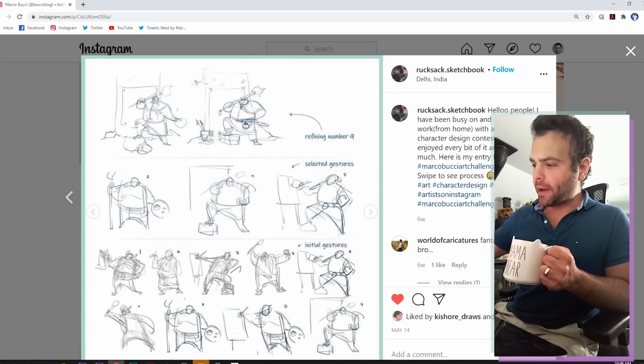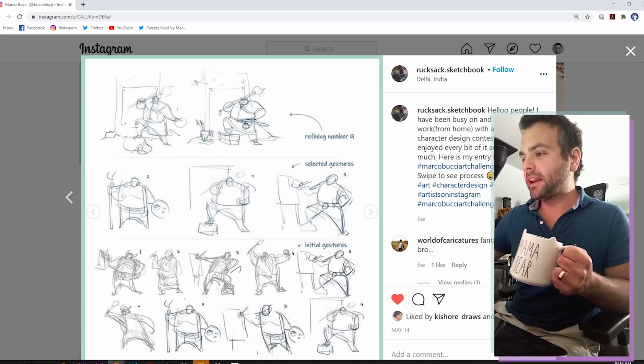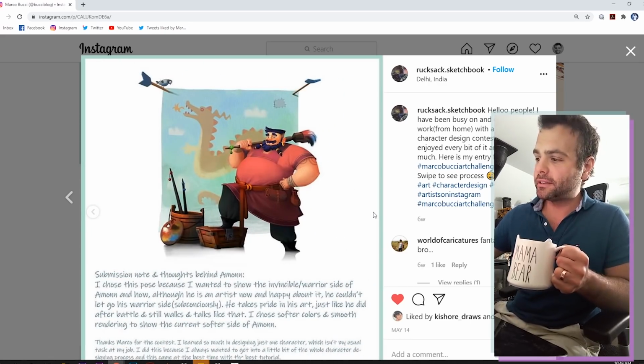And I guess we're kind of moving backwards in the process here because we have initial gestures and then the selected gestures here and then how the artist has built on that. This is a fantastic, thorough process, beautiful result.